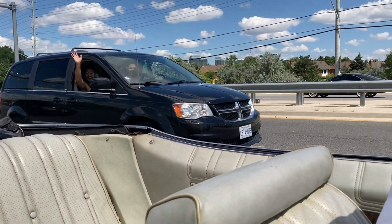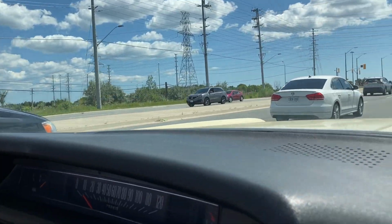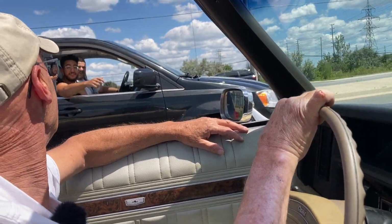How you doing? Thanks. We're gonna pimp my ride. I love it. Thanks, I do too. Just got it. How old is it? It's a 74. 74? Yeah.